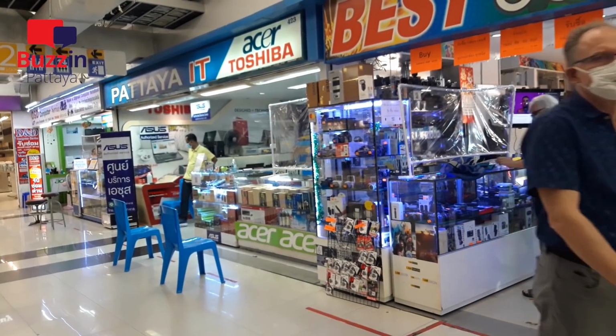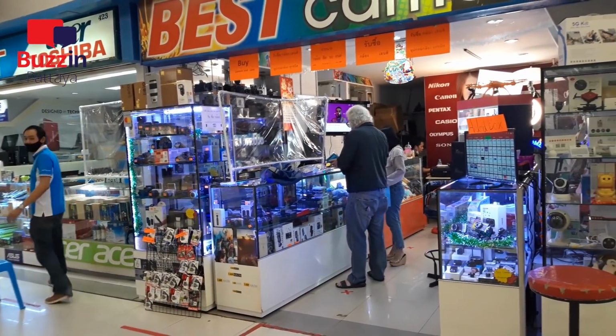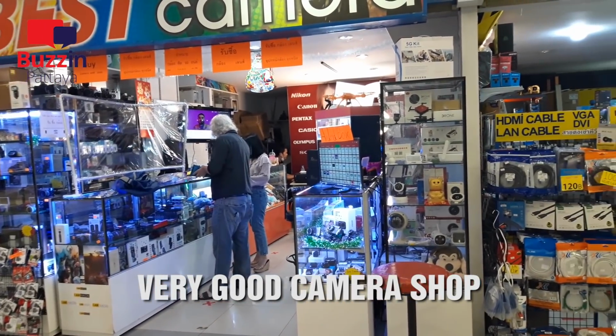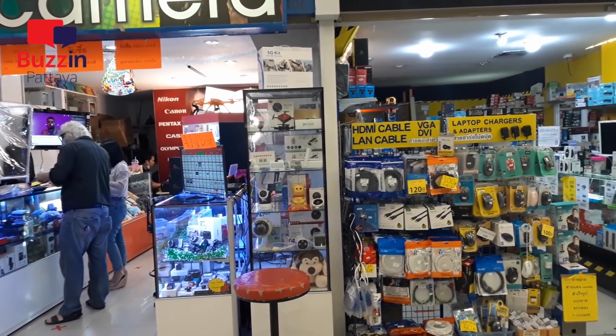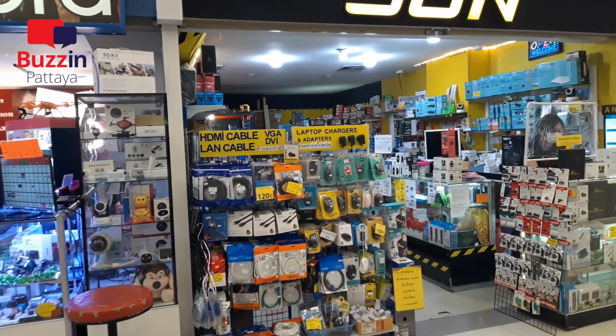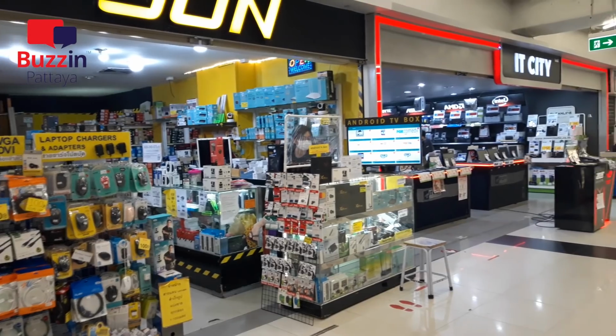Best camera, you see this place here. Now, I've known the owner there for many years. I buy my cameras from him. Fantastic service, very, very nice guy, very reliable. And they give you a good price. And like everything, you can haggle. So if you want to adjust the price a little bit, give him a nudge, and I'm sure he will do that for you. He really is a nice guy and an amazing photographer.